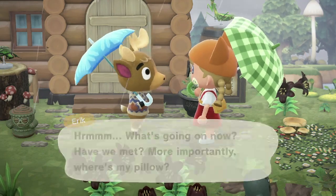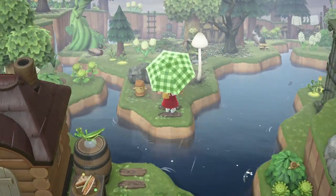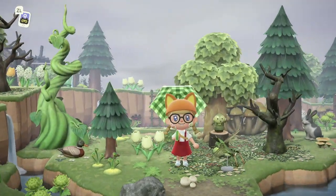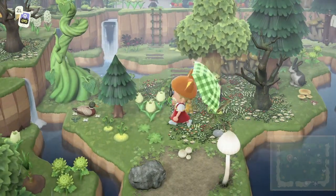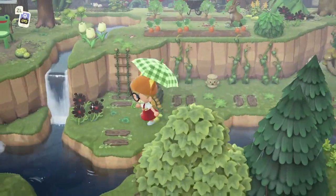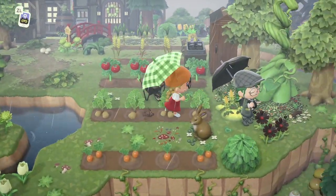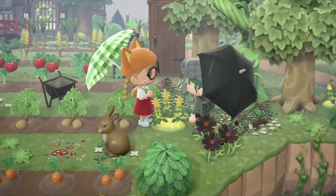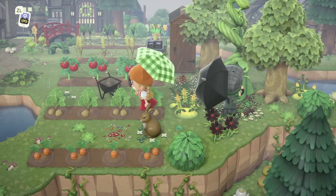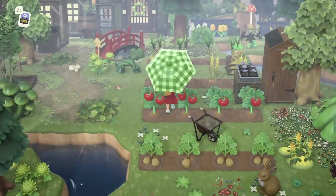Have we met? More importantly, where's my pillow? He's so cute. Jump. Okay. Like this transition area here too with the mushroom partition in the back there. There's so much going on, but it's like a healthy blend of all of the green stuff, you know? Like there's so much green. There you are. Look at you in your garden. Talk to me. Forest smells best with rain. I agree. I do not disagree with you. Look at your garden. I love it.